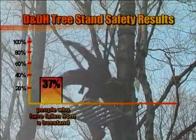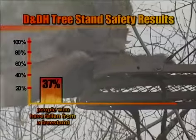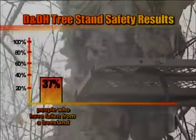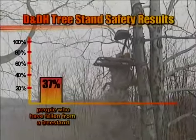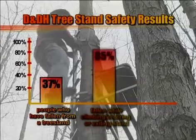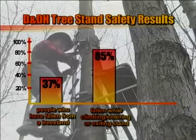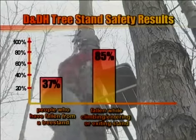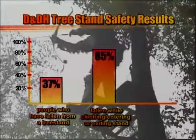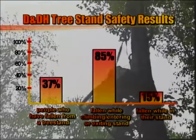We learned that over 37% of our readers have experienced a fall. So please don't ever say this can't happen to me, it won't happen to me. It's happened to serious deer hunters just like you. The other thing we learned is that of those falls, over 85% of them took place while hunters were climbing, entering, exiting, or descending their stand. So less than 15% took place while people were sitting on the stand.